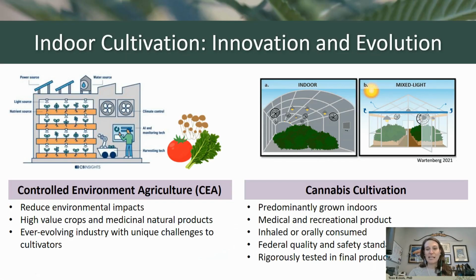Today we're going to be talking about microbial players in indoor cultivation: benefits, risks, and remedies. Cannabis is actually in a very innovative space. It's predominantly grown in indoor cultivation sites, which is called controlled environmental agriculture, or CEA.